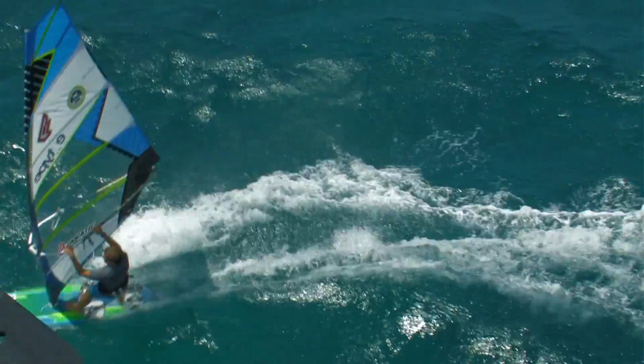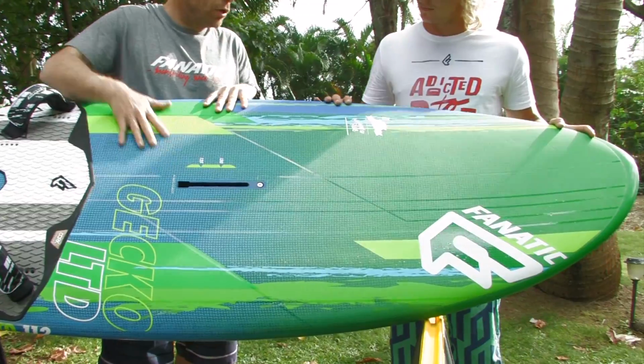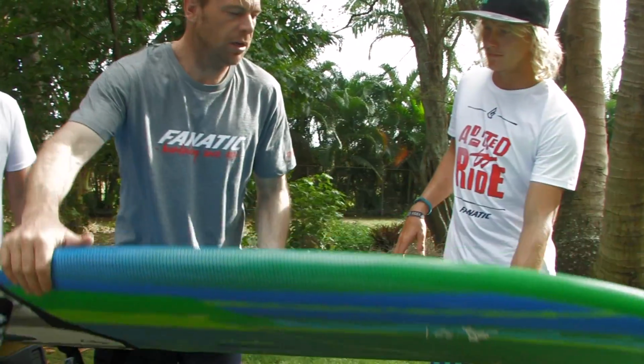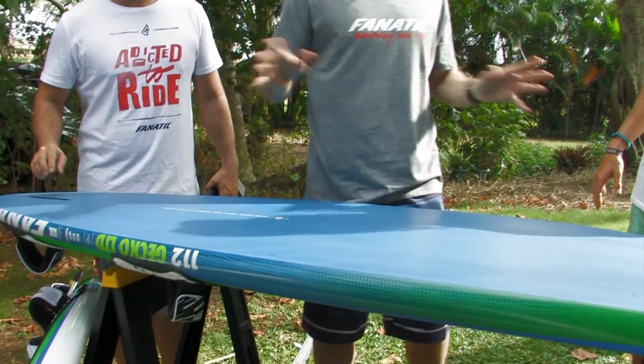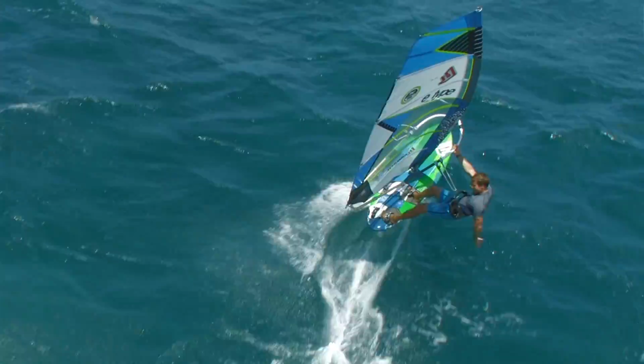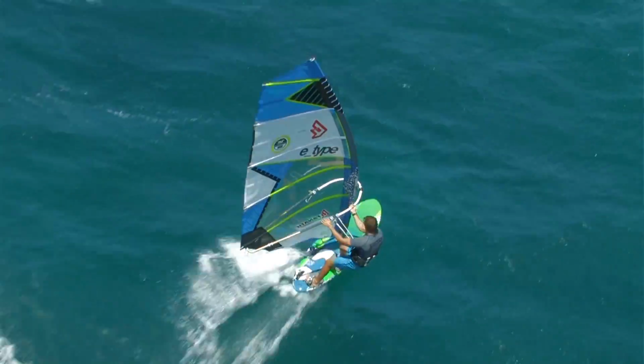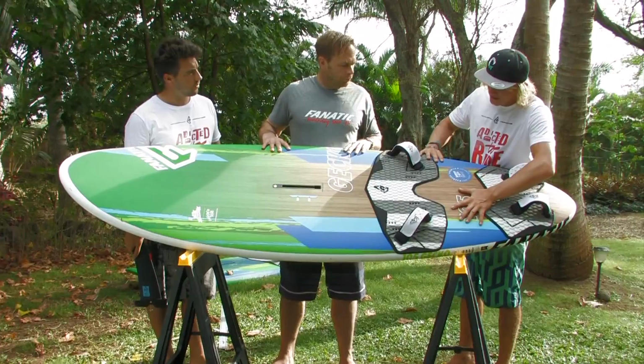These boards have quite a bit of high-end performance actually. Here is the carbon cork sandwich with the basalt lamination on the bottom. That is the limited, the top of the range. If you look for something light and strong, this is really what you want to get. So which one have we got here, Sebastian?